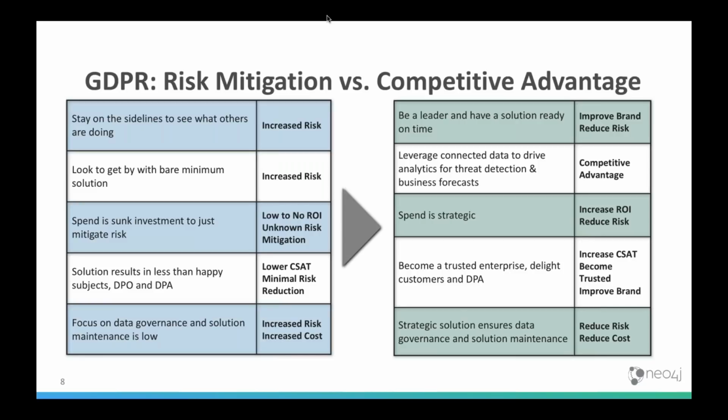We've all seen in the news companies like Facebook and others really getting beaten up for not being clear about how they're using their data. Whereas if you are clear with your customers about how you're using their data and what you're doing with it, and having that open dialogue with them, you could actually end up with a much better customer satisfaction score, a much better brand in the marketplace, and then you can leverage that to your advantage.